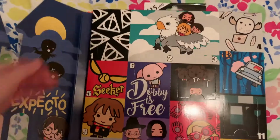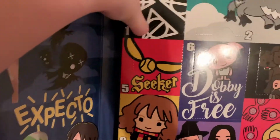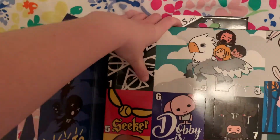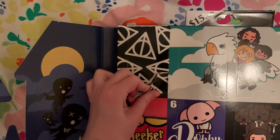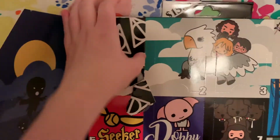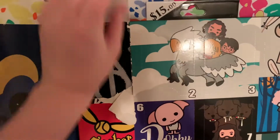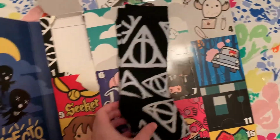Okay, so these are in order. Let's do day one. Because technically this is day one of opening the Harry Potter advent. I'm sorry. I know this probably annoys people with me being so bad at opening things. Sorry. Oh, and these actually match, unlike our Disney ones where they don't really go.